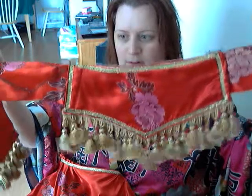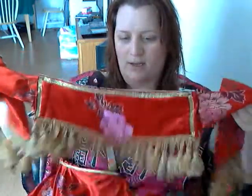Here's a sash thingy, a two-part sash. There's two pieces here. This is a front piece, or you could use it front or back or whatever. It's kind of big. I've tried to redo it a few times. And I also went through these trims that I have.